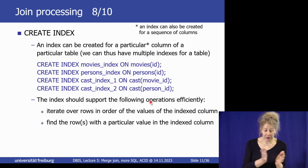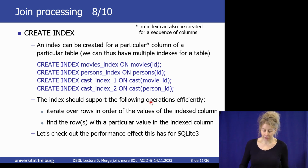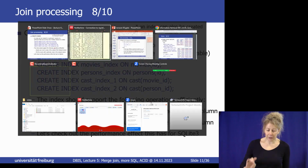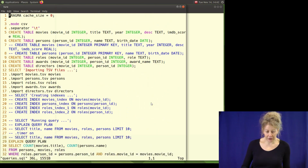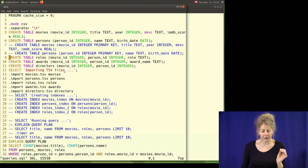So one way would be to just sort the values and remember the row indices. You could also sort the whole table. That's wasteful. Before we say how we do it, let's try it. This is now important, pay attention. This is a bit messy, so I don't want to write this all from scratch, it takes too long.